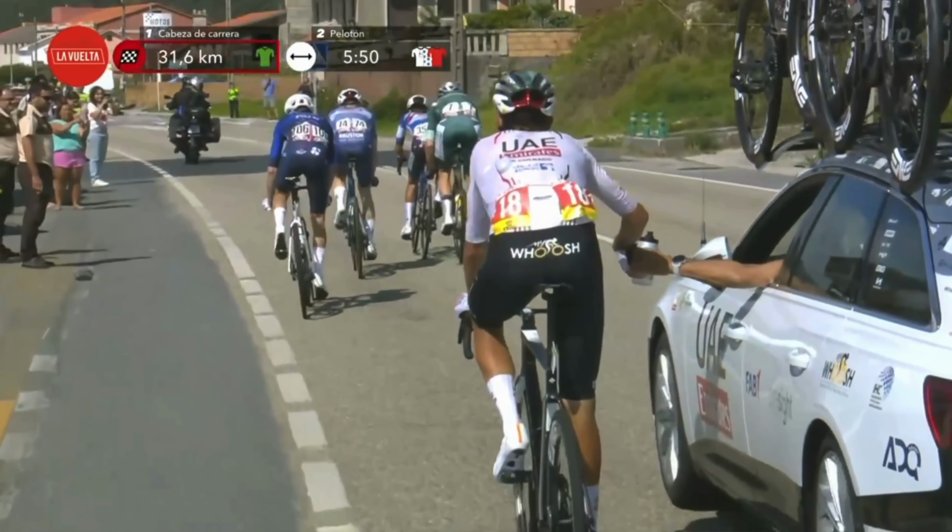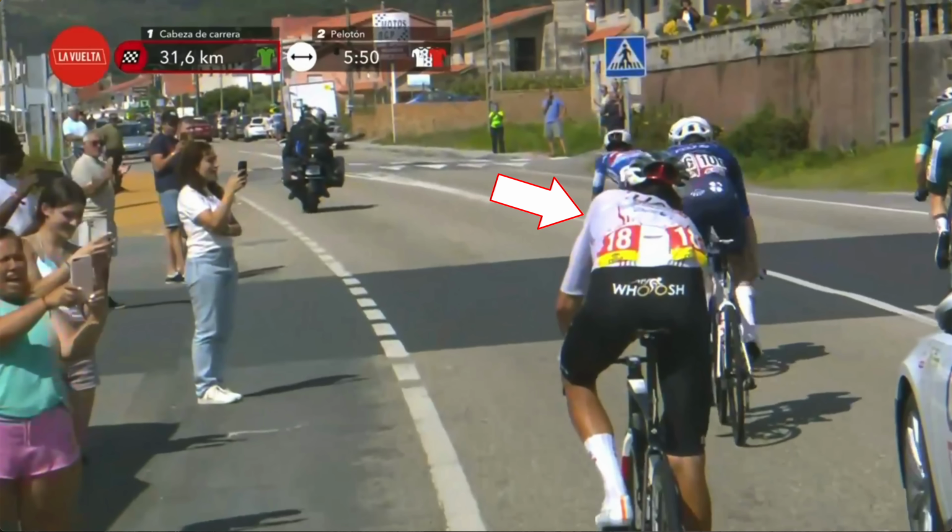With that in mind, we're coming up to the sprint line competition, and this is where we see the Solerism. Okay, guys, he's been let off the leash, right? This is where we start seeing mistakes from Marc Soler. He goes back to the car. He threw a little bit of a fit there. The car finally gets up there, and he's still got to get fed. As he's getting fed, we see Wout van Aert start his sprint.